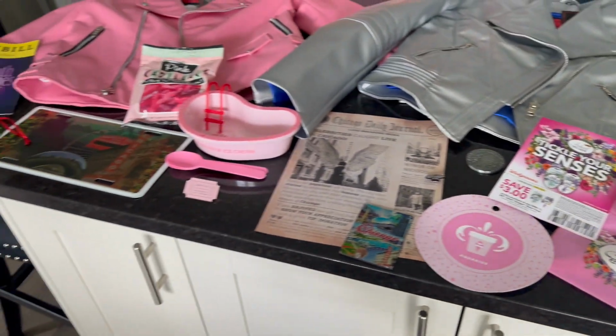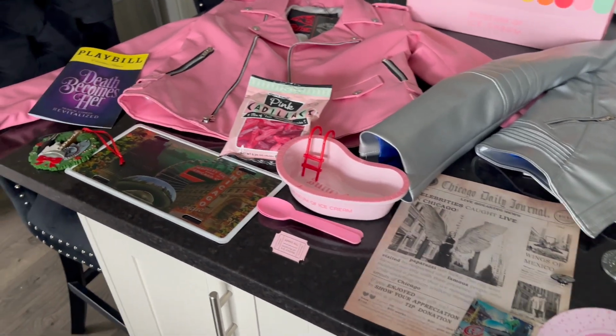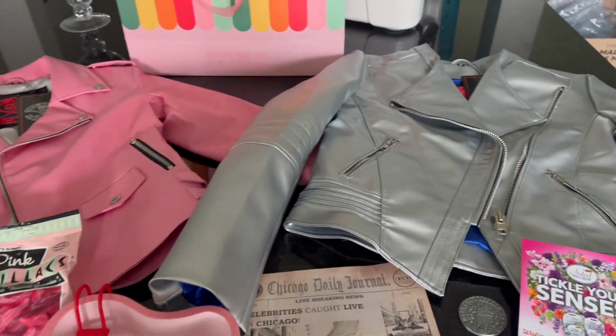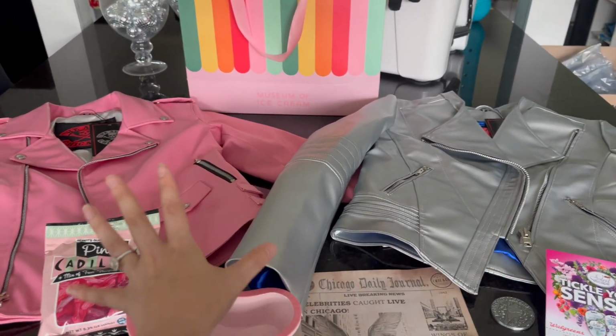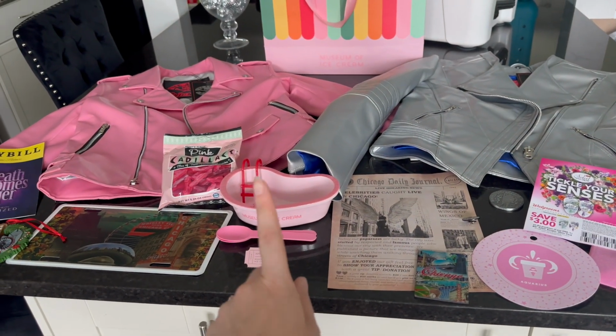But that is all of the souvenirs I brought home from Chicago. I, again, tried to not go crazy, but I got a couple things here and there. And the jackets, I think, were a great purchase. I was not expecting to find anything in that store. So the fact that those were $25 a piece was insane to me. But they'll definitely be getting their use out of them. And so will the sprinkle bowl.